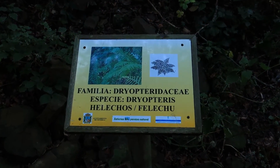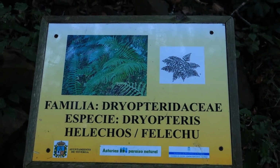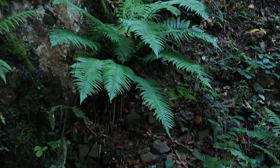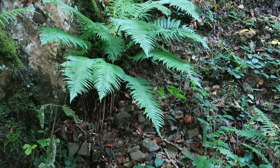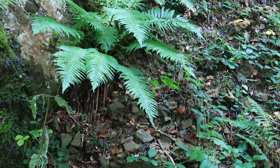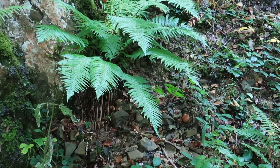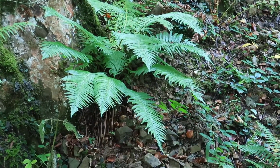Okay guys, this sign tells us that the family of these plants over there, those ones, are Dryopteridaceae species, Dryopteris, which in the local language is helechos. I think in the English language it is ferns.